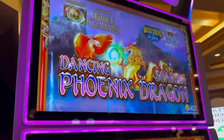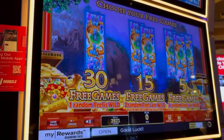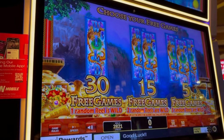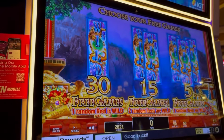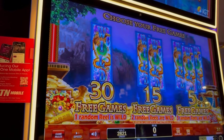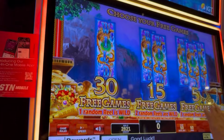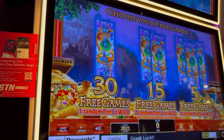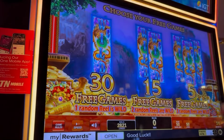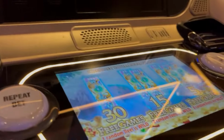Ready? Here's a bonus on Dancing Phoenix Soaring Dragon. Ooh. How many free games do you want? Say 5 of them, and then you only get 5 spins with 3 reels though? Let's go for it. That's high risk. It's a 60-cent bet. It says choose, but it won't let him choose. Choose it on the screen down here.